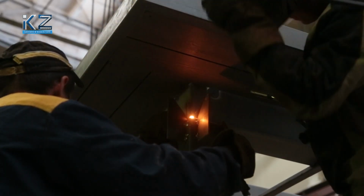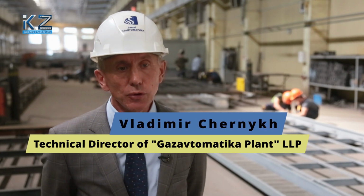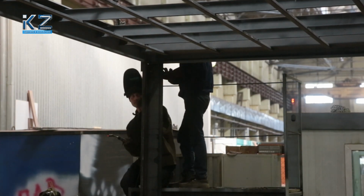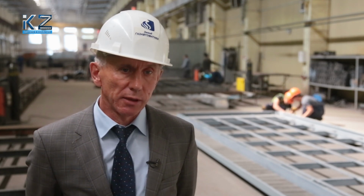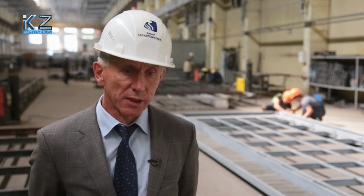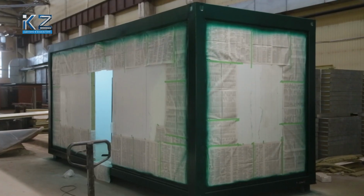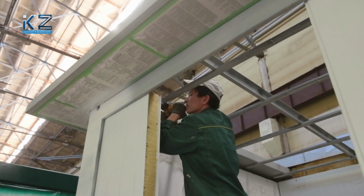The most crucial moment is, naturally, the welding of the frame. The accuracy with which we manufacture the frame determines the quality of the final object. Firstly, the weld seams are monitored, and secondly, we check all linear dimensions. It is very important that the linear dimensions fully comply with the documentation. Next, the metal frame is sent for painting and then for finishing work.